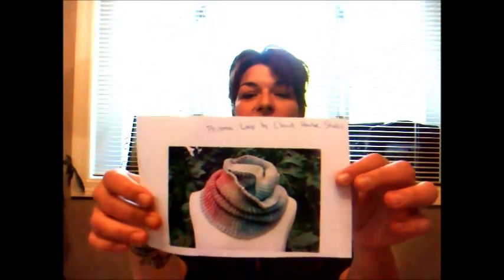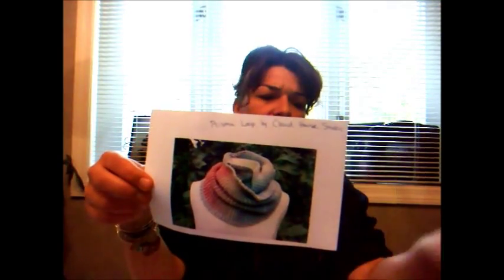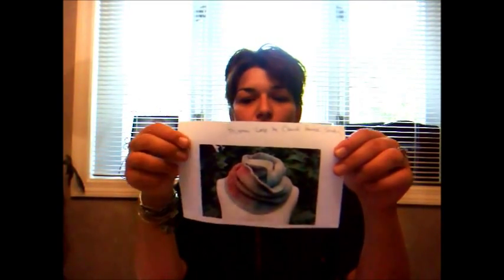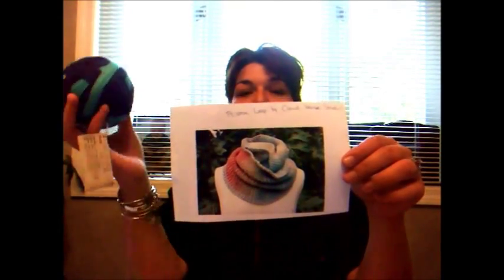Oh, and then lastly, okay, this is the best idea. Are you ready? If you were like, oh, those are all fine, no, this is the one. This is the Prisma Loop by Cloud House Studios. Free pattern. It is basically an infinity shawl. I don't think I'm giving anything away if I say that I searched for Kitchener when I looked for infinity shawl and this came up. So I'm thinking it's knit like a scarf back and forth and then you seam the ends together. I think this will be gorgeous in self-striping.